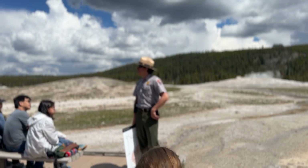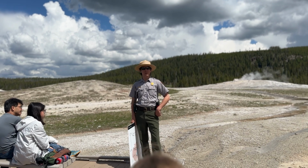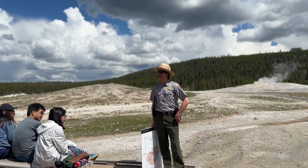About geysers. The main ingredients needed for geysers. I have it set up as an acronym, so we'll get to each letter. Each letter will stand for a different ingredient. Each one, very, very important. They're all equal. You take one out of the whole equation, it does not work. You cannot have a geyser.